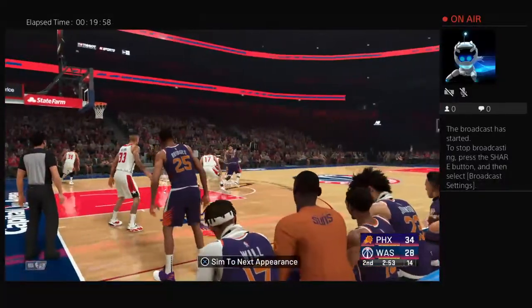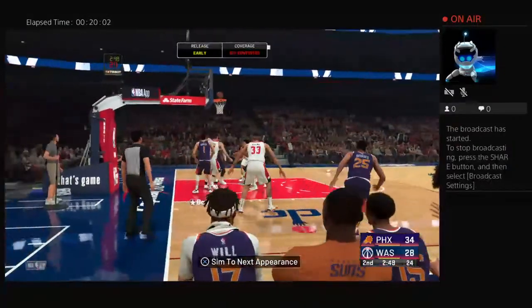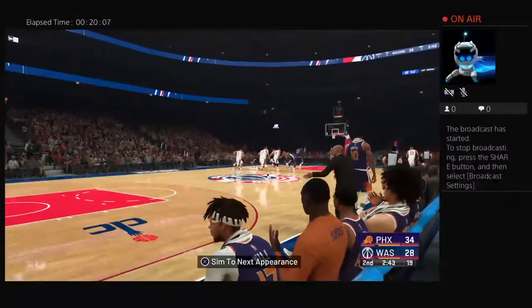Outside Paul. Booker with it. Guarded by Valanciunas. Booker attacking. The rebound by the Wizards. Valanciunas has got 5 rebounds tonight.